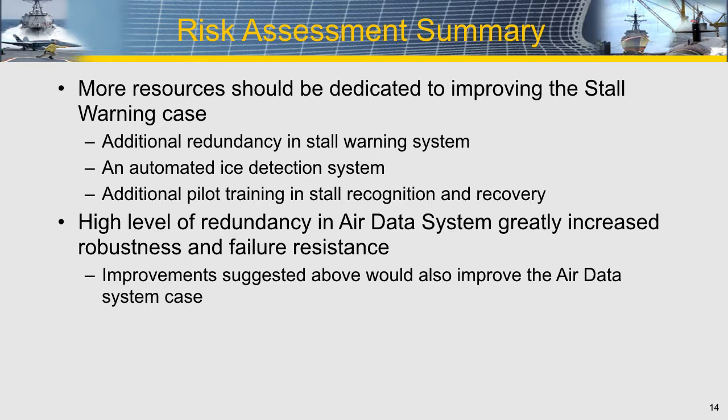So from this risk assessment, we were able to summarize and get some lessons learned and some recommendations for how to actually improve the system to reduce the likelihood of this incident happening in the future. One of the ones we saw was that more resources should be dedicated to improving the stall warning case. Additional redundancy in the stall warning system, an automated ice detection system, and additional pilot training in stall recognition and recovery were the three that we saw would have the biggest positive effect.